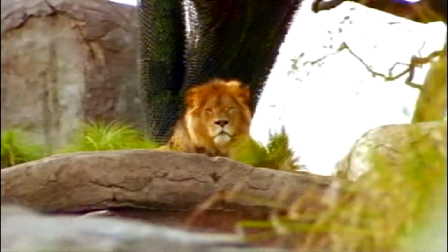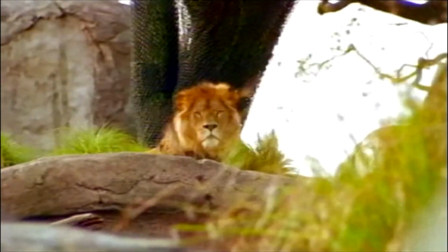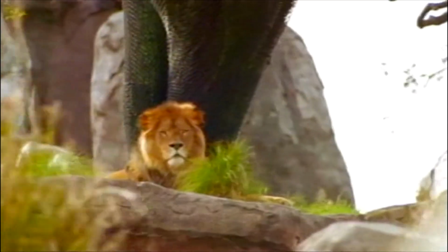Don't look now, but it's the king of the jungle, the lion. A lion's tan-colored fur helps it hide in the grasslands where it lives. Only the male lion has a mane.